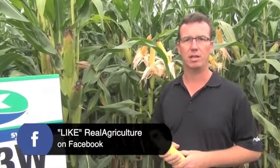Once we hit 50% milk line though, where 50% of that kernel is filled with starch and dry matter accumulation, a killing frost at that stage only means we're going to lose about 10% yield. So once we hit that 50% milk line, we're pretty well in that home stretch, and from that stage we're about 10 days to 2 weeks till we hit black layer.